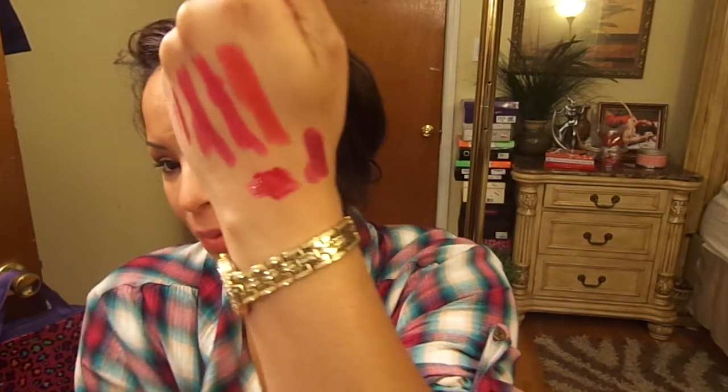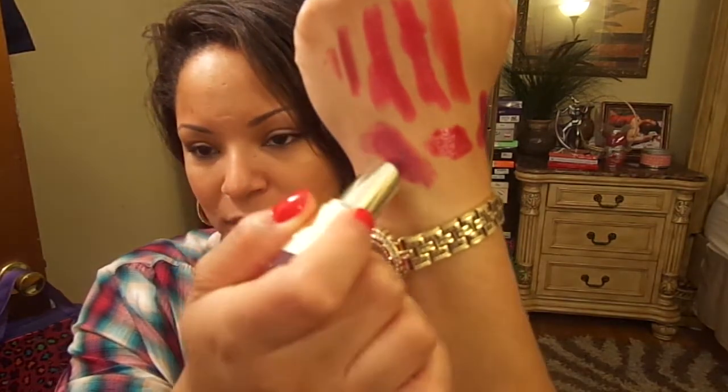Next, I'm going to do maroons, or burgundies, berries, however you want to call it. The first one I have is also a Wet n Wild, and it is called Sugar Plum Fairy. And this is its swatch right here. They're very inexpensive. The next one is Sangria, and this is from Milani. You know, I love Milani lipsticks, and I am swatching it here.